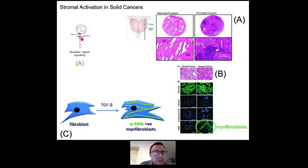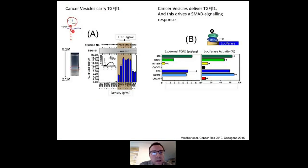One way to generate these cells is to take a fibroblast or another precursor cell, stimulate it with TGF-beta, and within 3 days, usually, you have the onset of these alpha smooth muscle actin stress fibers as a main feature of a myofibroblast being generated. Tumor cells load TGF-beta onto the outer surface of their vesicles. How they do that, we haven't really fully worked out, but we do have some data detailing how TGF is tethered.